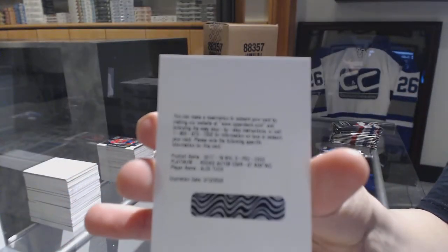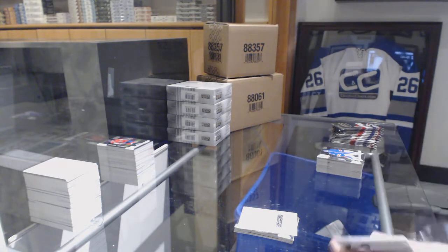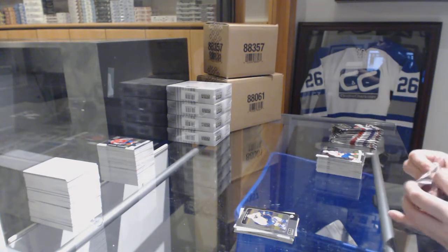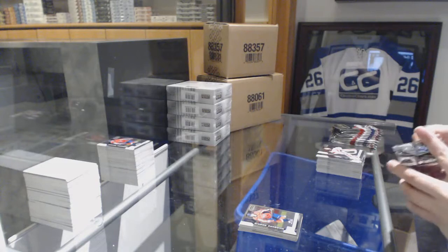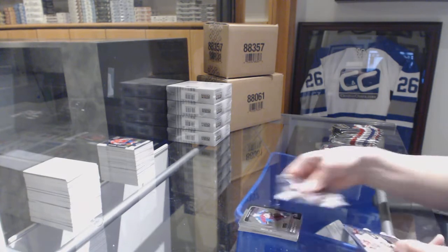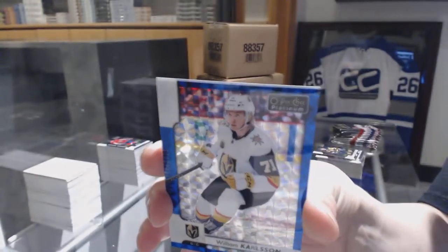Retro P.K. Subban for the Nashville Predators. In action of Crosby for the Penguins and a rookie of Christian Djoos for the Washington Capitals. Retro of Tyson Jost for the Colorado Avalanche, rookie of Charlie McAvoy for the Boston Bruins, and a William Karlsson blue cube number 99 for the Vegas Golden Knights.